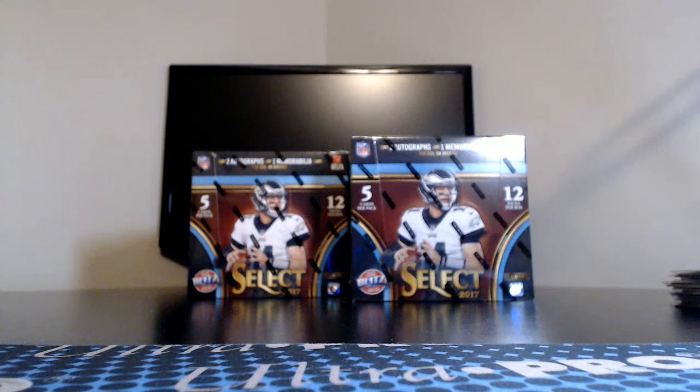Not going to see too many products, y'all. There's going to be 4, 5, 6 golds and 3 or 4 green emeralds to 5 in a case. That's all we've been seeing with Select. Pretty crazy.